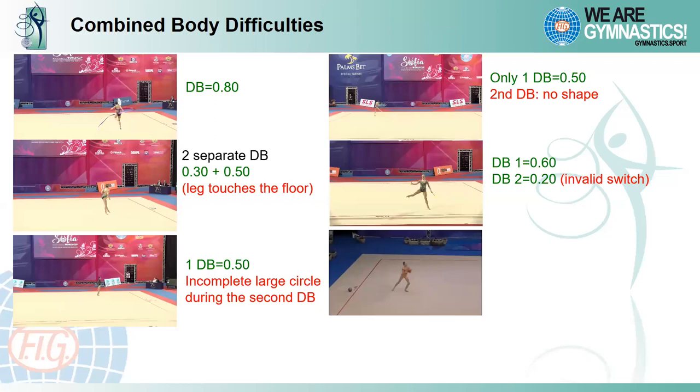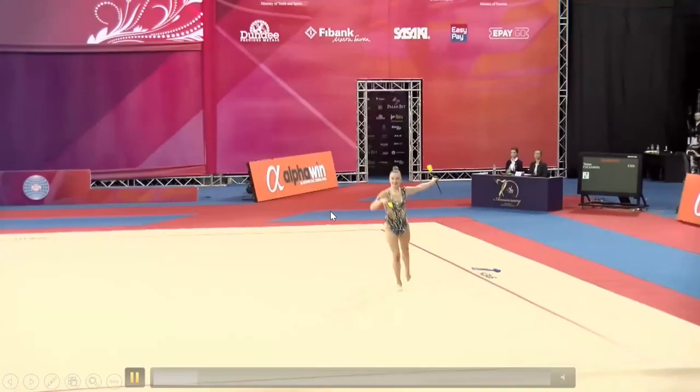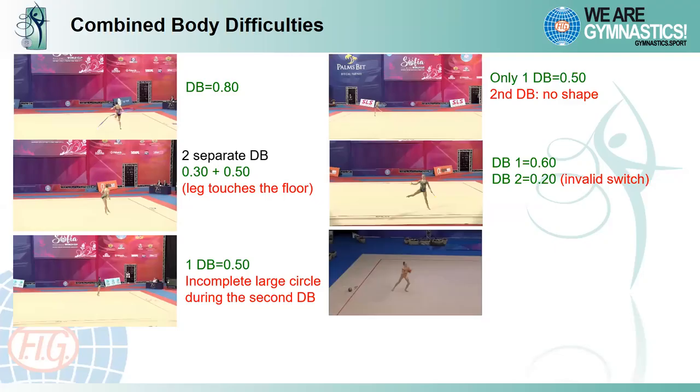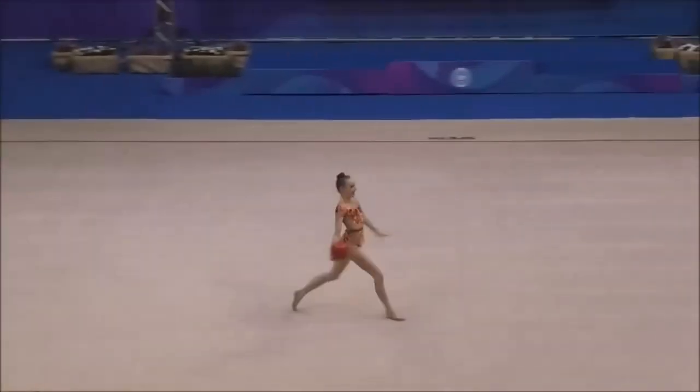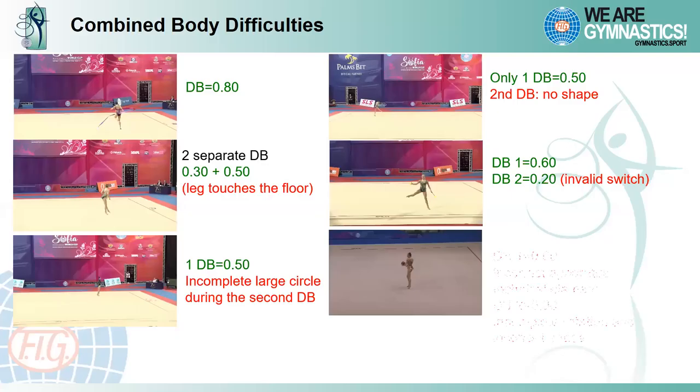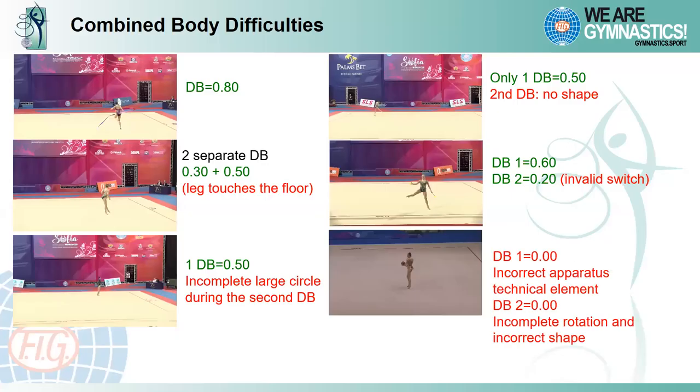DB1 is 0.6 and DB2 is 0.2. This is an invalid switch, it's not a switch. Okay. DB1, incorrect apparatus technical element, 0, doesn't have any apparatus technical element. DB2, incomplete rotation and incomplete shape.